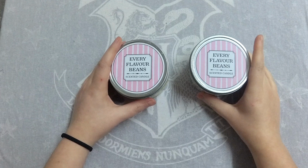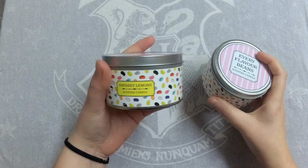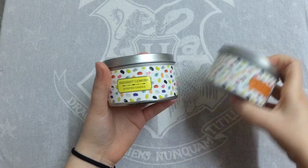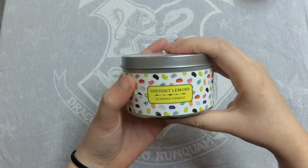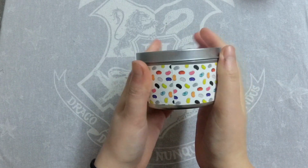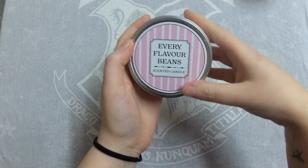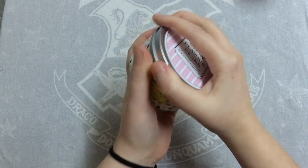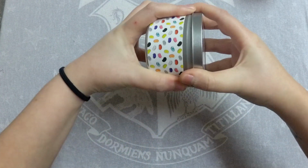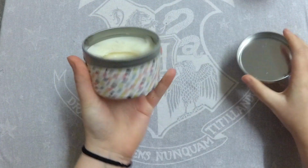Another present from Aaron, my husband, are these two Every Flavour Beans candles. We've got a sherbet lemon, and we've got rhubarb and custard. So we'll start off by looking at the sherbet lemons. We've got this jelly bean logo going all the way around, and this really pretty pink and white patterning on the top here. If I open it up, it's really quite tight, the lid on this. It's not a screw, it's just really tight. Here we go, there we go, pop.